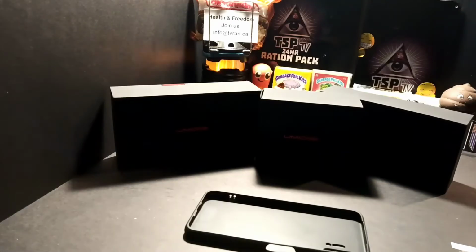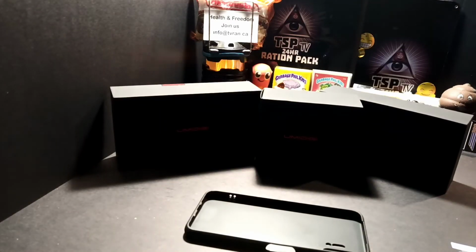So I'm not sure how we even turn it on. But this is the kind of phone, you're going to get fingerprints. Look at that. Can you see? It will get fingerprints and smudges to high heaven. I'm just trying to find where the on and off button is.